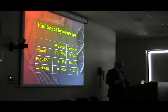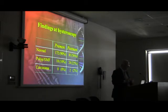So the findings in our audit here were similar, really. You're going to get similar findings wherever you look, premenopausal and postmenopausal. In the premenopausal group, 90% were normal. I mean, this is the old DUB, isn't it, the heavy menstrual bleeding. So there's a smaller proportion of polyps, and then a bigger proportion of polyps and fibroids in the postmenopausal group.